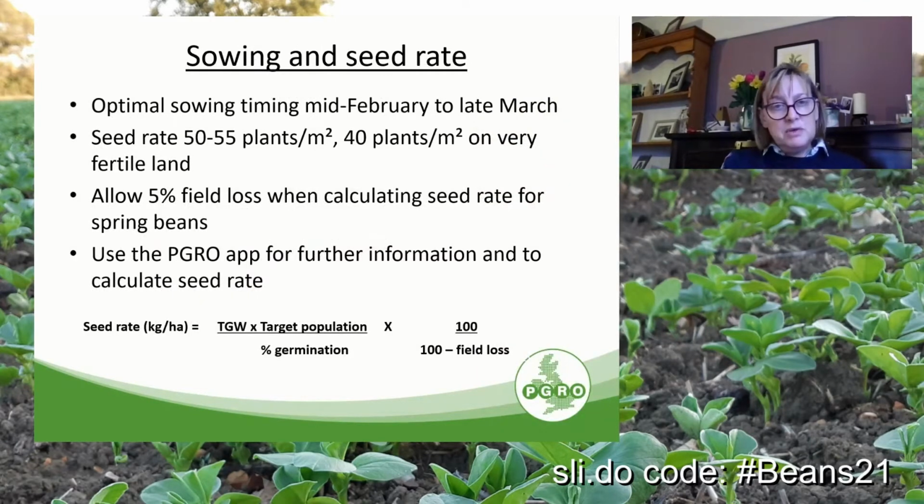When we look at establishment a bit more, sowing and seed rate, optimal sowing time is really, I suppose, up to the end of March. For some people, it could be later if they have good soil moisture retention and perhaps if they're using direct drilling, for instance. But we would probably say late March. Once we start to get into April, we do often see yield declining when we're planting in April.